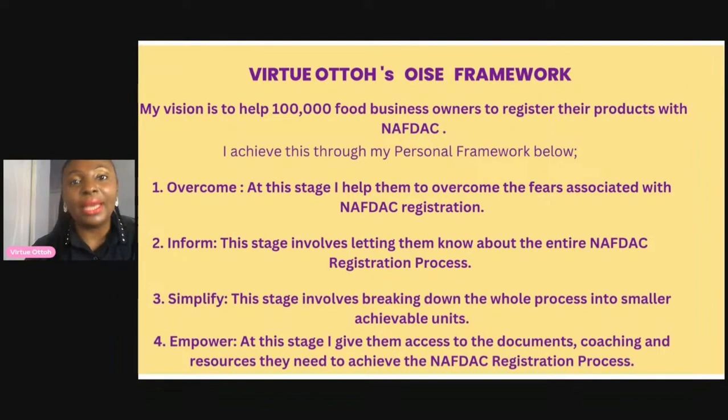I achieve this through my personal framework, the OISE framework. The O stands for overcome, where I help them to overcome the fears, okay? The fears these business owners may have about registering their products with NAFDAC. And the next, inform stage, where I inform them or let them know about the entire NAFDAC registration process, what it's all about. Then the simplify stage, where I break down the whole process into smaller achievable units. When you break down bigger goals into smaller bits, it's always easier, or it looks easier to achieve, right?